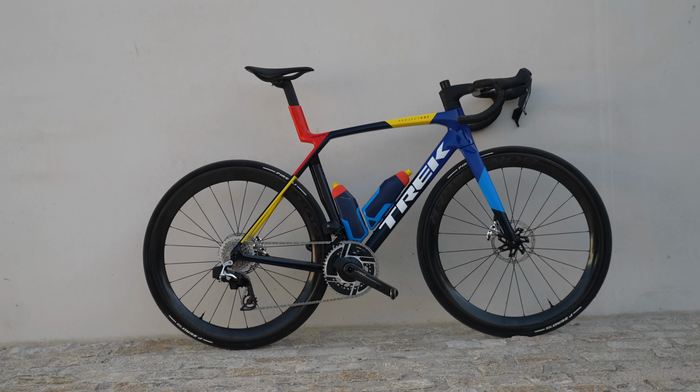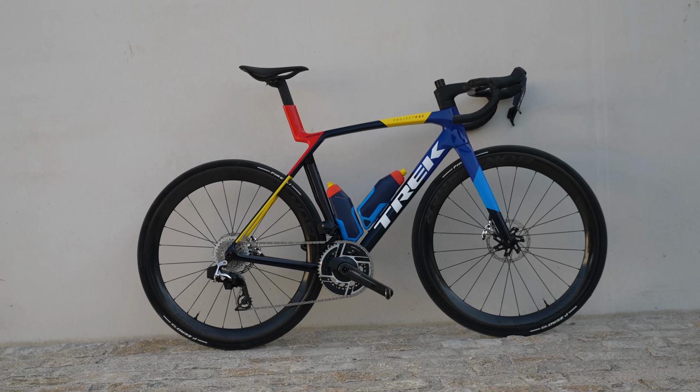And even leaving those claims to one side for a moment, since the Madone launched 2 or 3 years ago, it's definitely a look that has grown on me and one I quite like the look of. And if I had a copy of the Top Gear cool wall, this bike would definitely be in the cool section without a doubt.